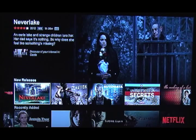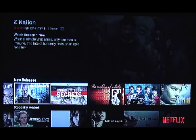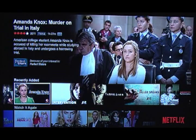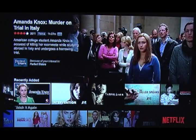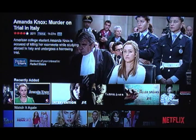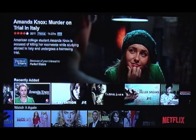New releases are movies that have just been released on Netflix. That's another category. Recently added. These are recently added movies on Netflix that possibly are not new releases, but have recently been added maybe this month. A new release could be released this Friday, but recently added could be released 2 weeks ago.